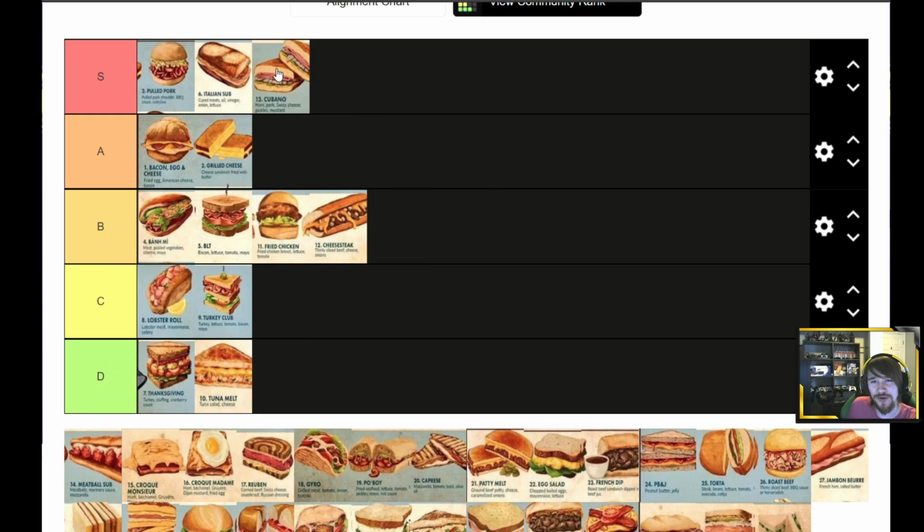Cuban or Cubano, one of the best sandwiches ever created, right up there with the Italian sub. These two are 1, 2 in no particular order. You got your ham, your pork, your cheese, your pickles, your spicy mustard. Has to be that spicy mustard. That is what's important. If you're putting that weird yellow mustard on there, it ain't for me, fam. The pickles, the ham, the pork, it all melds together into this one delicious bite. A Cuban, one of the best sandwiches ever created.